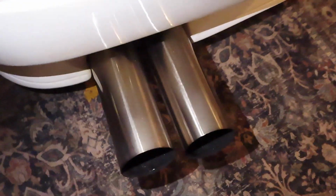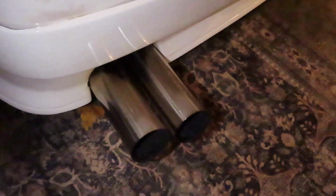As you guys can see, my exhaust tips are stainless, but they're not as shiny as I would like them to be. Right now, I'd say they're about the shininess of the face, but I want to get them mirror finished. So what we're going to do real quick is wet sand these, and then finish it off with the Mother's polish. Let me show you guys that right now.